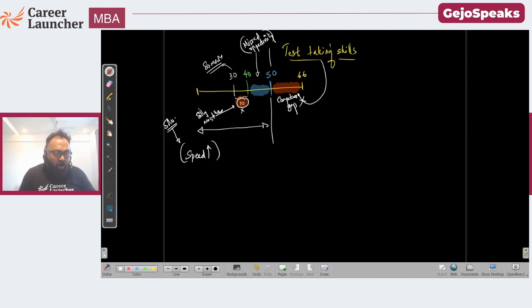The reason why I'm not able to solve all the RC passages is because I'm not fast enough. The reason why I'm not able to complete the QA section is because I'm not fast enough. And then the remedy is, how do I increase my speed? Now, to me, this is a bad diagnosis. Okay, it's a bad diagnosis. I'll tell you why. Let's start with each of the sections and talk about the skills.